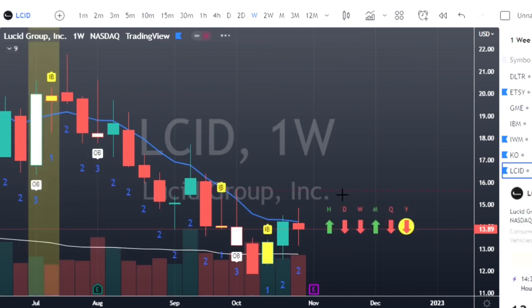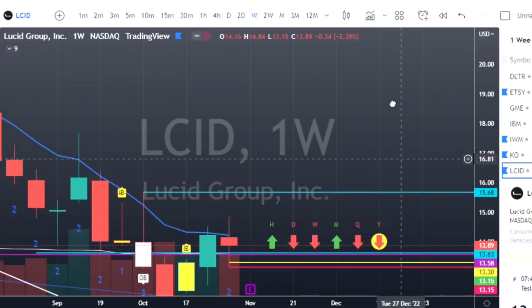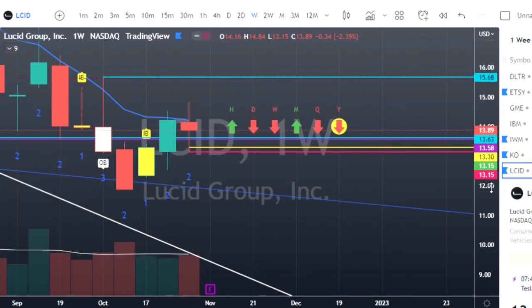Lucid 2 up red. We're going to look for puts on Lucid at 13.15. You can see the numbers on the side here. This pink number here, that is our trigger. And again, same thing. Daily trigger, first target is the trigger for the weekly. Okay, domino effect again.